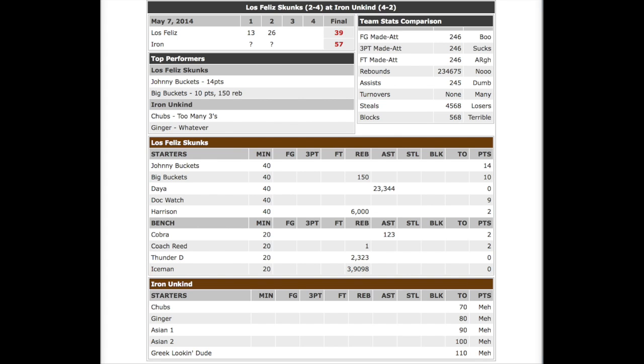Iron had 57. As you can see here, Dara had about 23,344 assists in the game. Solid performance from her. Harrison had about 6,000 rebounds. I'd probably give him 6,400. Cobra threw in about 123 assists. Thunder D had 2,323 rebounds. Oh, wow. And the Iceman had 9,098 rebounds. The Skunks made about all their shots, but still lost the game.